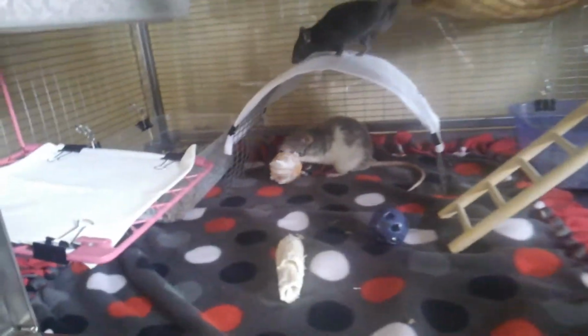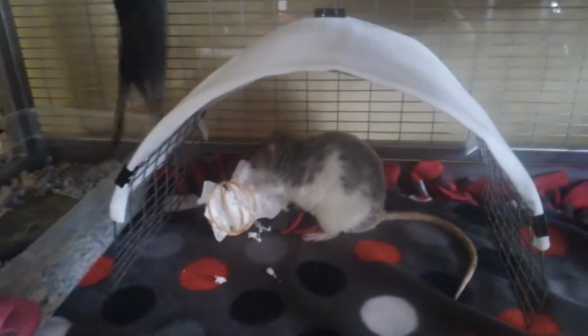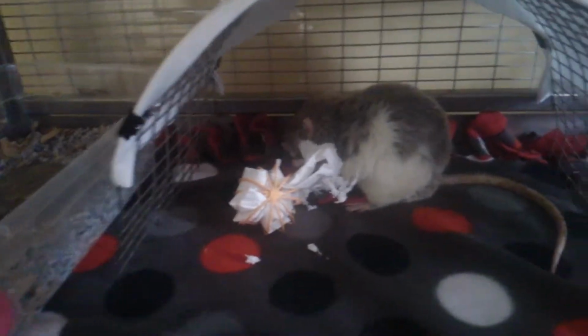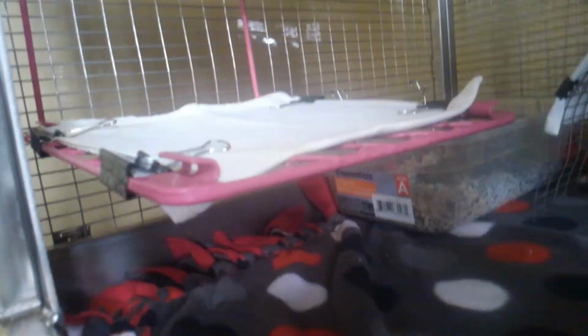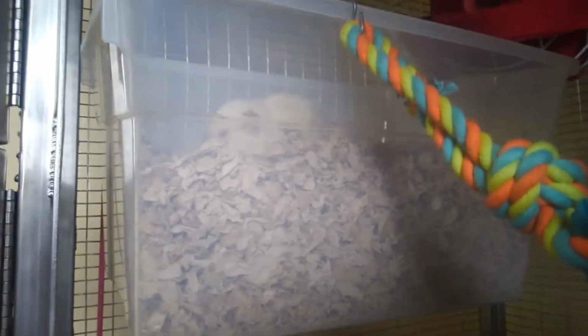So starting at the bottom here, we have this litter box in the back, and there's Mocha. And then there's this bridge that Oswald is under. He found a treat ball and he's tearing it apart to get to the treats. Over here we have an upside down locker shelf. I took off one of the legs here, and it's being hung up on the back there behind this dig box. There's William in the dig box.